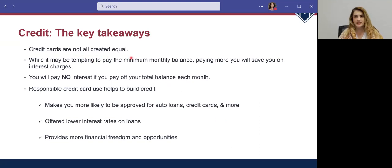It's tempting to pay the minimum. I understand. I know, holding that $100 in your hand and saying, well, I can only pay 40 and I can keep this 60 for this weekend. No, put the whole 100, pay the whole 100 towards the credit card. It will do you much better in the end, I promise.